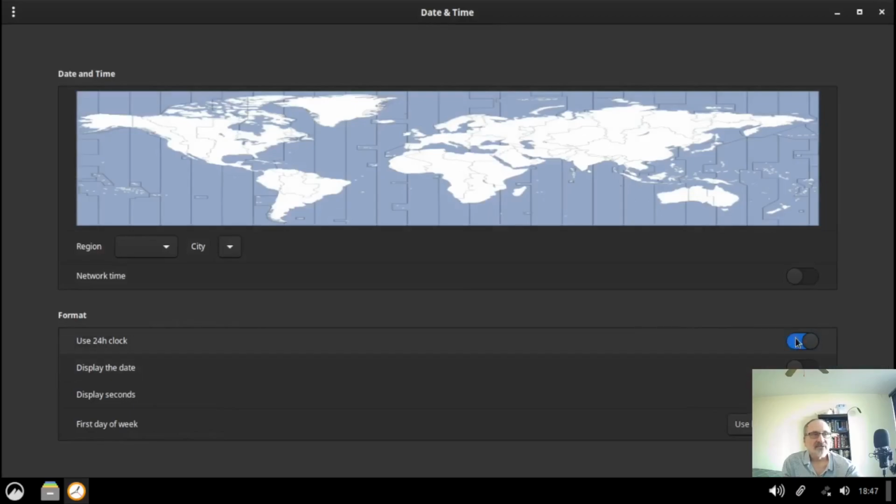I'm going to take off this 24-hour clock. Display date. And what else? Oh yeah, and let's use network time.